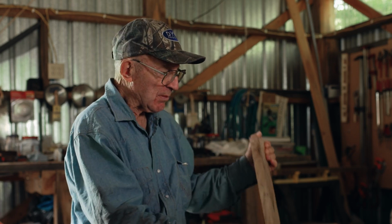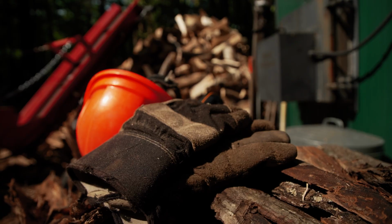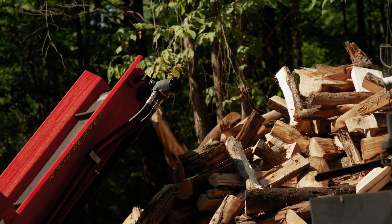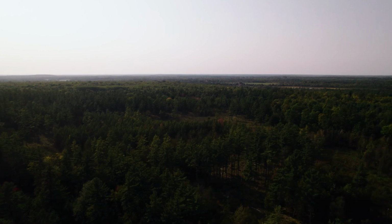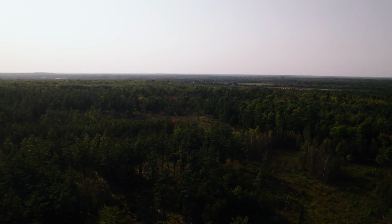I'm very conscious about not wasting wood. What all can we do with it? And that's very important for all the users of the forest to understand. It has to generate revenue. You can't afford to own timberland just to get all your value out of the pleasure of seeing it. Financially, it's not there. It costs a lot of money to own forest land just to pay property tax.